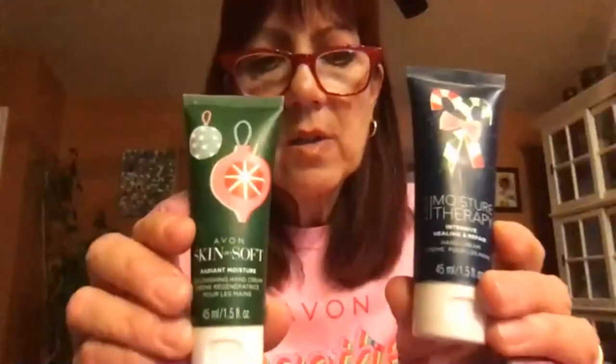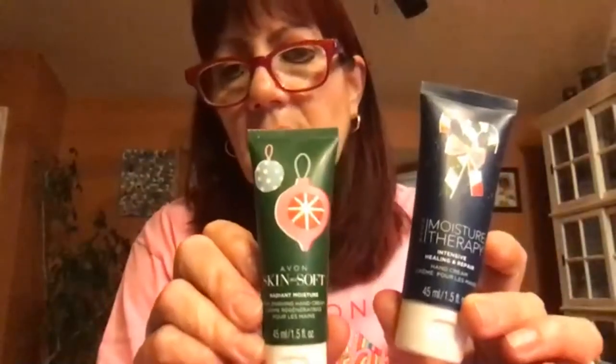I do have a couple other little fun teasers for Christmas. These are an Avon tradition. Everybody looks forward to them. They sell out. And I have two that they sent me. So these little mini purse-sized hand creams are awesome. This one's Radiant Moisture, and the other one is Moisture Therapy. There's two other ones, Silicone Glove and Vitamoist.